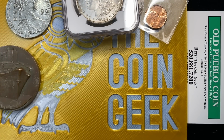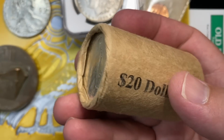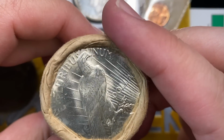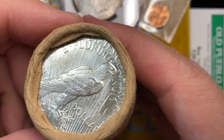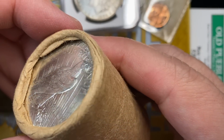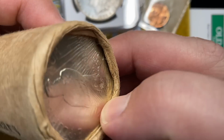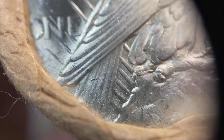What else we got? Okay, so randomly, I don't know, this was in a deal. So there's this peace dollar roll, which is undoubtedly not original. I just say undoubtedly because I've just seen too many of these to think that it's original. It's got peace dollars on either end, tails up, and trying to see if there's a mint mark here on the edge. But this we will probably just go ahead and list it as the unknown roll.